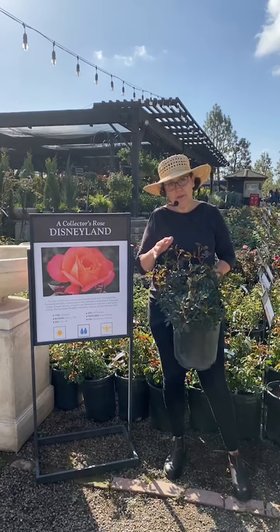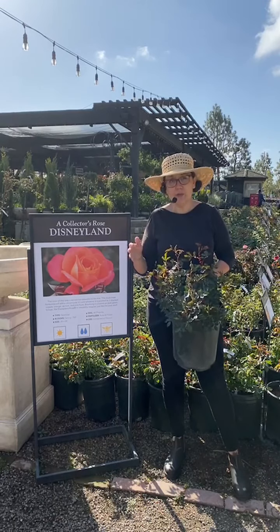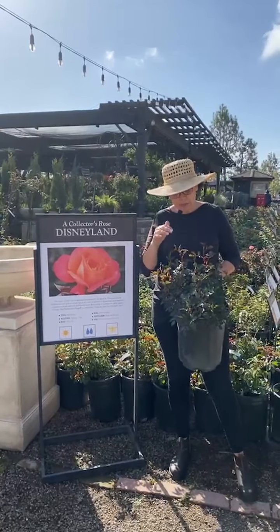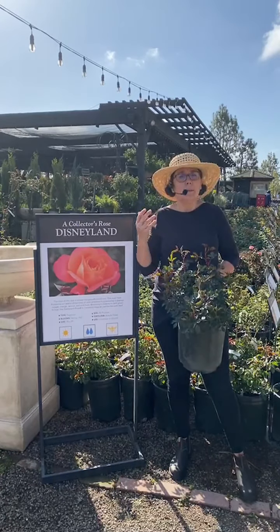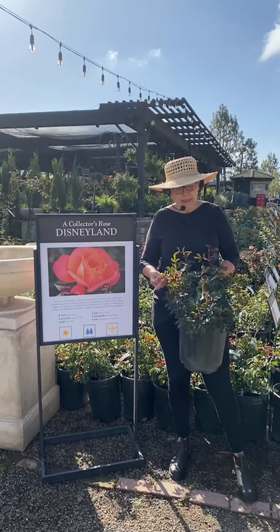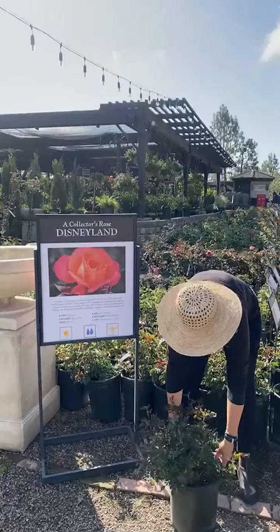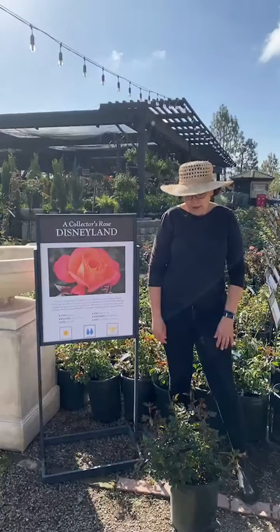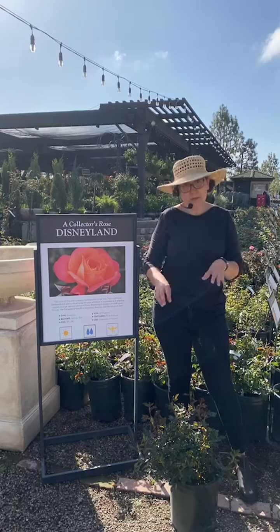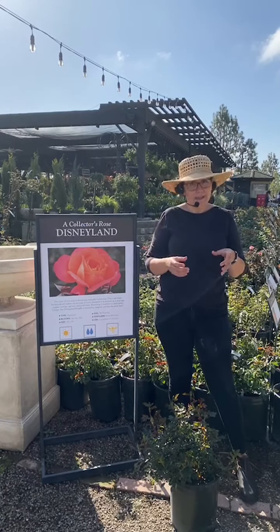But what's really nice about this rose is it's a very disease resistant rose, which is great because we have so much of a marine layer here that we really struggle sometimes with powdery mildew and rust problems, and this rose is very resistant to that, which is amazing. It's a bush type rose too, which is great, so it doesn't get too terribly tall. And it's a floribunda, meaning that when it flowers, you have multiple flowers on the end of the stem. So it's almost like individual little bouquets, which is really cool.